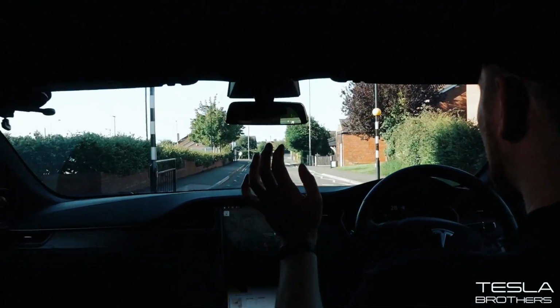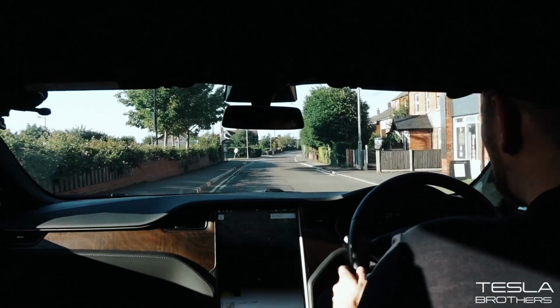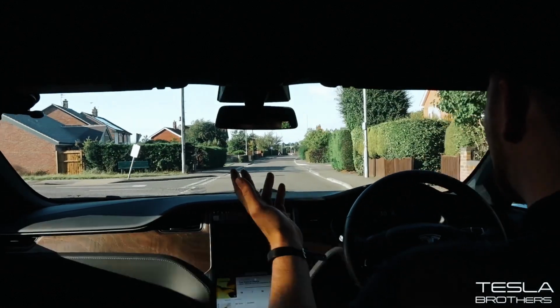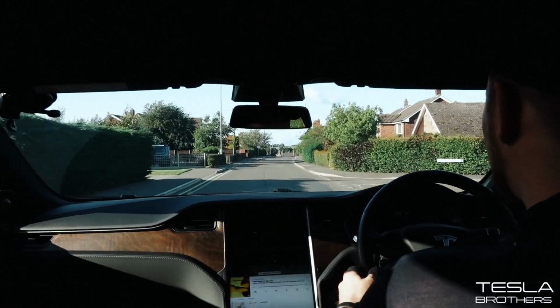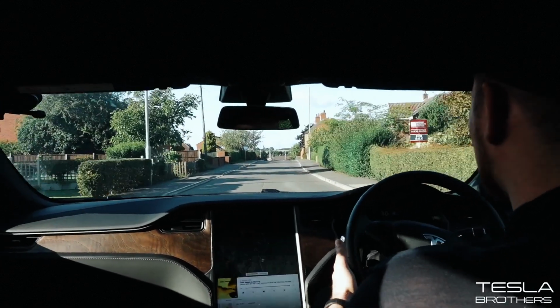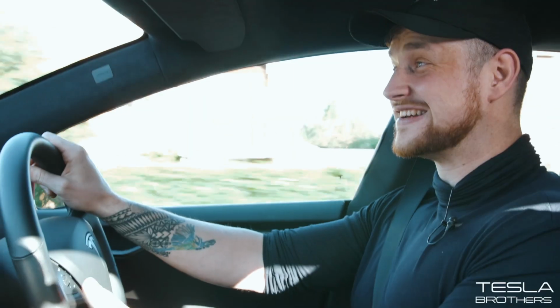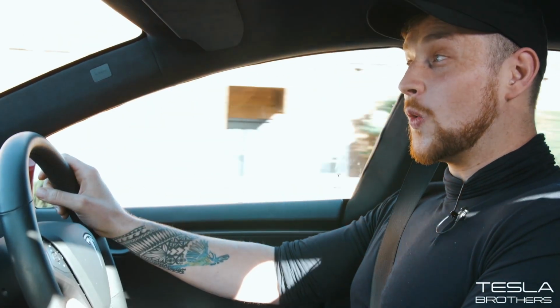Oh, road bump. Oh! This is not... It's in the middle of the road. Luckily, there's no one coming. I've got it. I've got the wheel, but oh! I went on the wrong side of the road. Whoo!